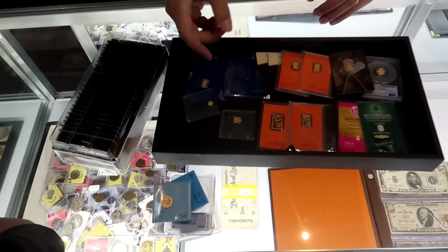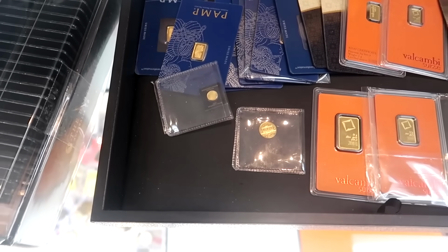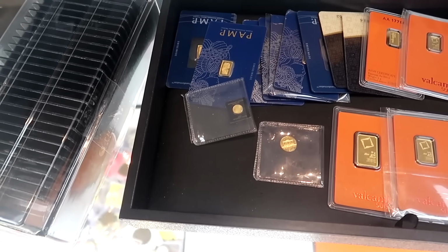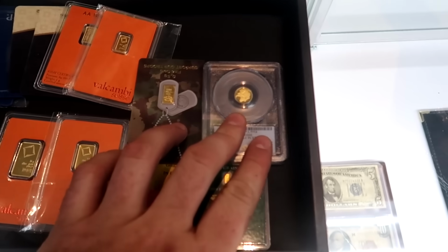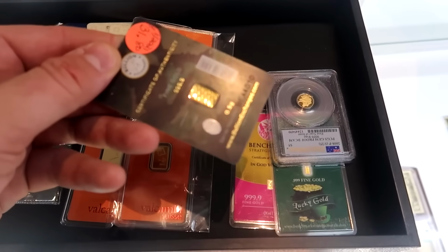So the coin would technically usually have more of a premium than the bar, but the fact that these are PAMP, they're a little bit more sought after compared to Valcambi. So those would trade about equally. Okay, what about half a gram? I have a half gram graded coin and a half gram bar. And I think this is PAMP as well.